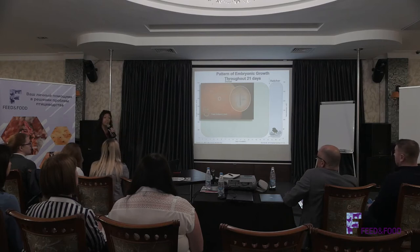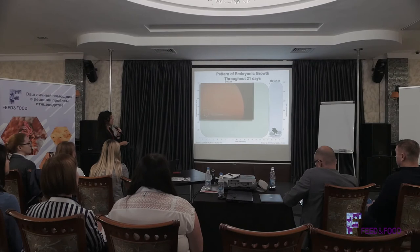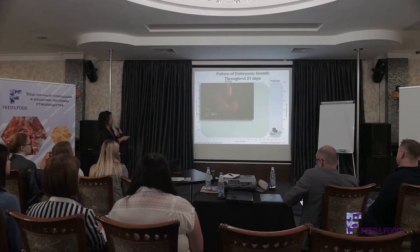So here I have a diagram with 21 days, which is the time that this chick embryo takes to mobilize the nutrients from the egg yolk and grow. So the first 18 days they are in the setter.